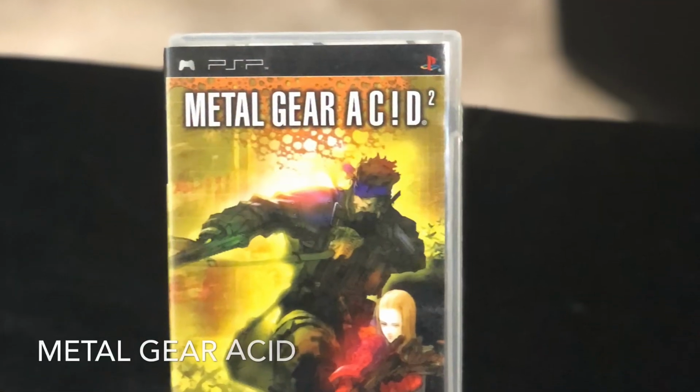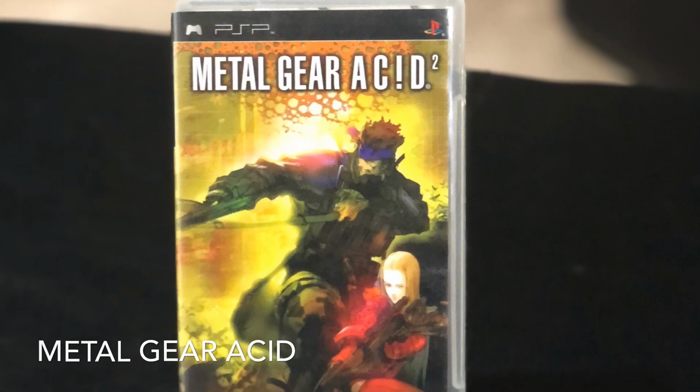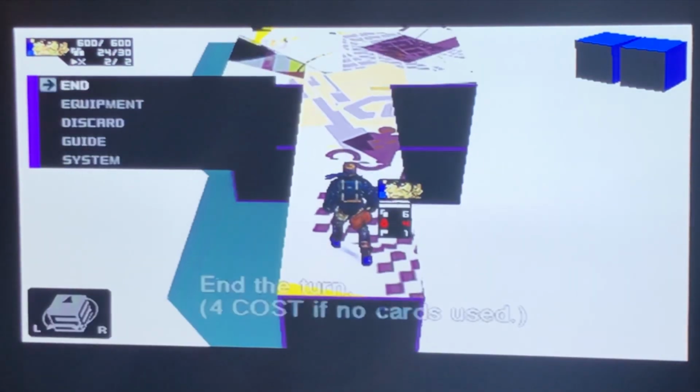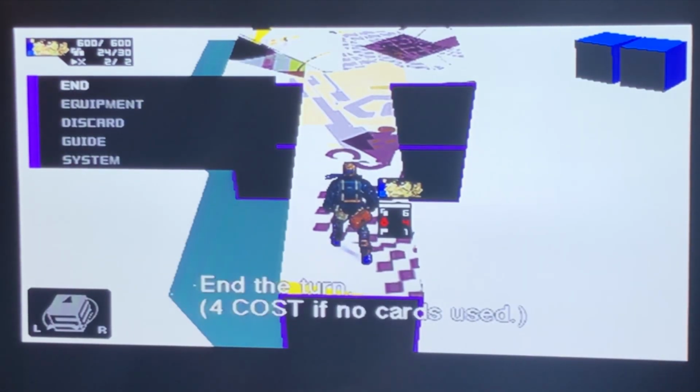Next up, we have Metal Gear Acid for the PSP system. Now, I just want to mention to you guys, I have no experience nor any kind of knowledge regarding this Metal Gear for the PSP.